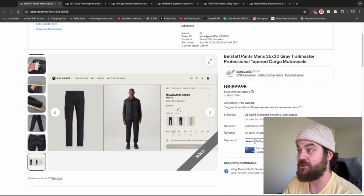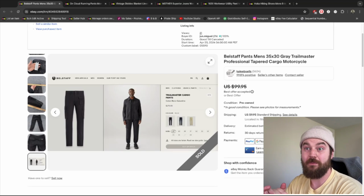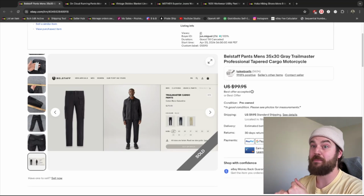And I actually found this new for $275. So I probably could have held out and got 100 or maybe even got a little bit more. There were none of this model listed or sold on eBay. So I just kind of made up my price and I was happy to accept an offer on day one.